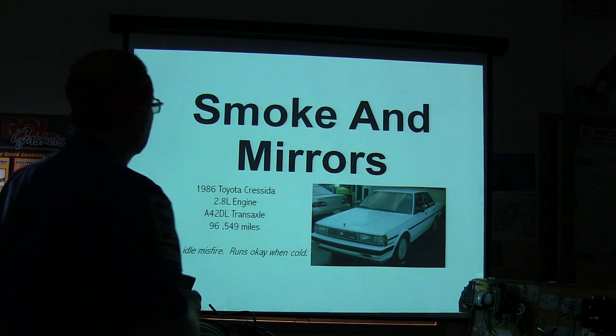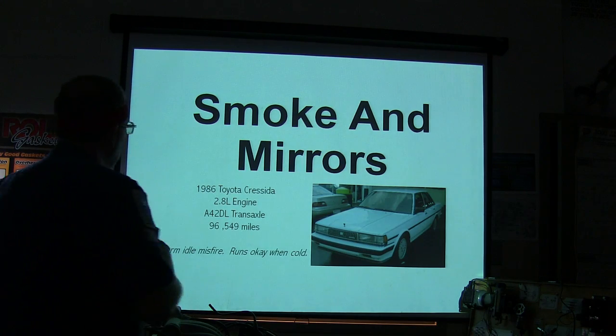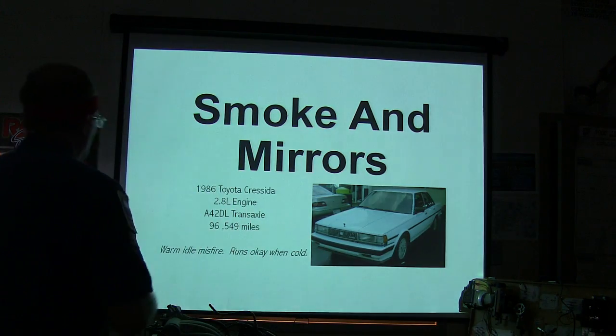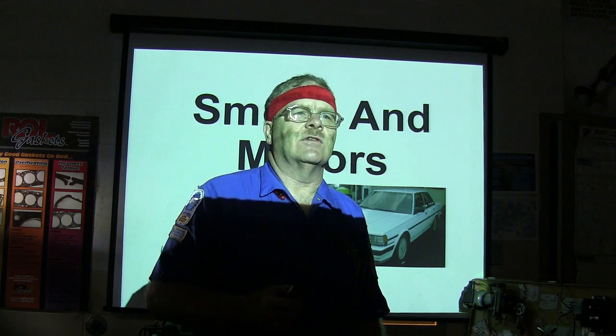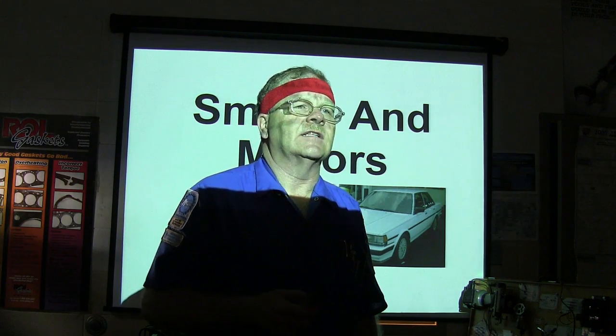And what we have here is a 1986 Toyota Cressida, 2.8 liter engine, A42 DL transaxle, 96,549 miles. It has a warm idle misfire, but it runs okay when it's cold. All right, so what does that typically mean when you've got one that has a warm idle misfire, but whenever you get above idle and you're driving it, it seems to smooth out?